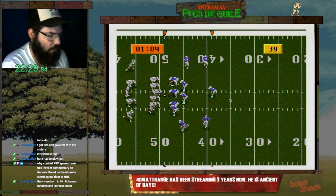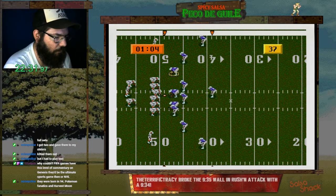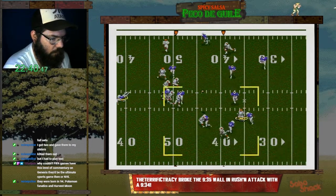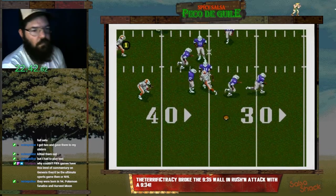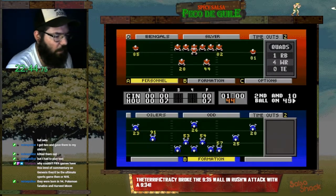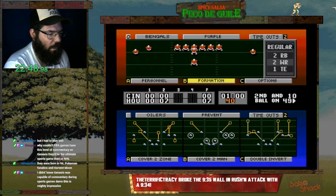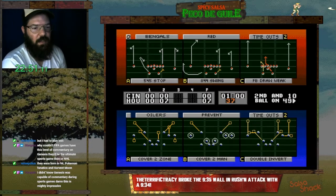The quarterback sets up in the shotgun. I really need like a good sack here. He fires over the middle. Incomplete. Brings up second and 10. At least I hit the quarterback. If it would have been Mutant League Football, he might have exploded.